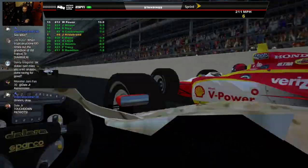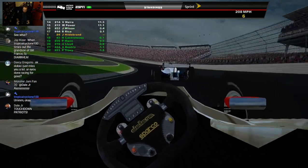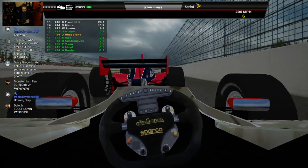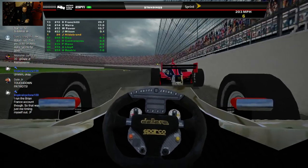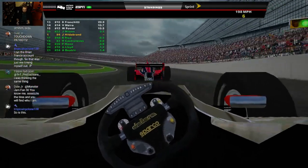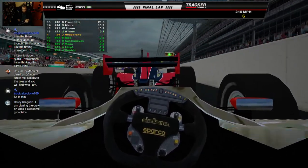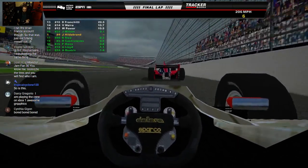I kind of got to hang around with these lapped cars on purpose, because I'm not going to be able to catch the next group of lapped cars. I'm going to try and bump draft this guy up in front of the other guys. Final lap.